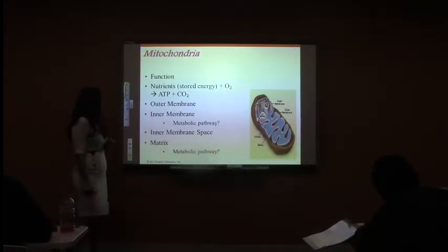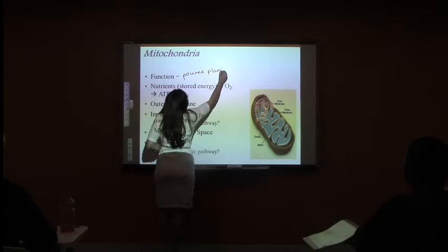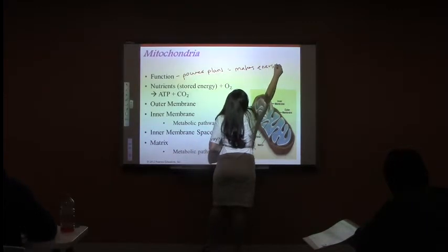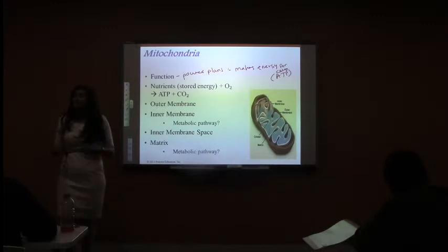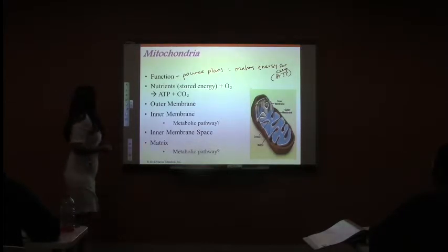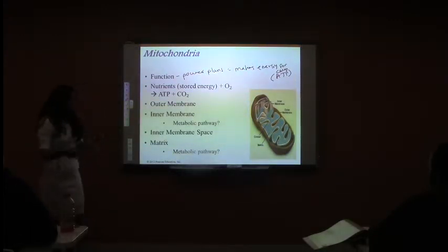Okay, function of mitochondria: power plant. It makes energy for cells. This energy is ATP. Okay? So, what is the function of mitochondria? It's a power plant, meaning it makes energy for the cell. What is the energy? It's called ATP, adenosine triphosphate. Basically, we need money to survive, the cell needs energy. We have cash or dollars where they have ATP.